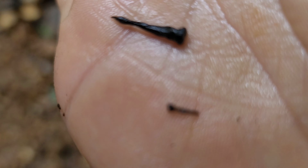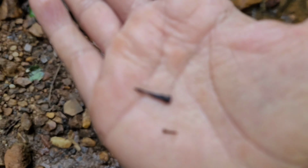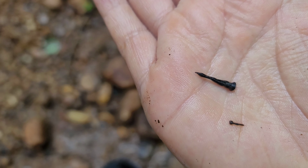I am pretty stoked, I may have found my biggest piece that I've ever found here at this creek, but won't know until I put it on the scale. The biggest piece I found out here is 0.04, so I'm going to weigh that up when I get home. I may beat 0.04 on that, I'm not sure. Oh, I found a couple little relics in my pan. Two small square nails. That's a tiny nail right there. I don't know if that's all that's left or what, but that's pretty cool.